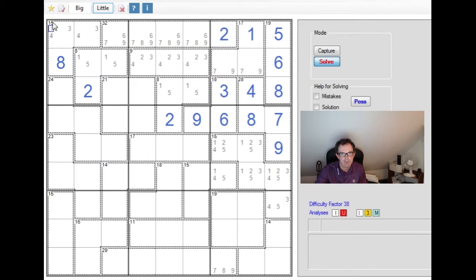Now, 15 plus 8 is 23, so we know these 3 squares have to add to 22, because again this box has to add to 45 in total. Every box has to add to that, so that's 6, 7, and 9 in some order. I don't think we can see which order yet, which is a little bit irritating. 6, 7, and 9 as well.